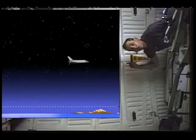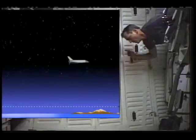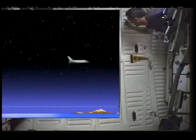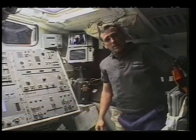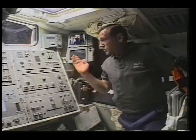For example, though, the space shuttle can even go higher. STS-31, that deployed the Hubble Space Telescope, went all the way out to here, 300 miles above the Earth. So what's it like up here? Well, let's do a weather report from space.